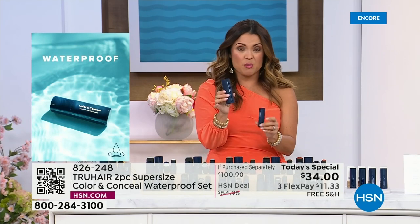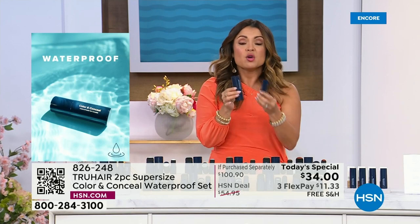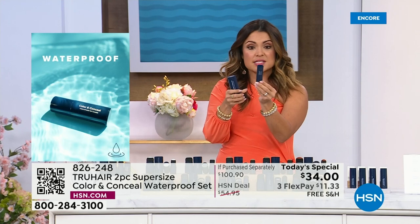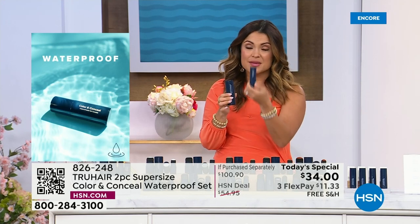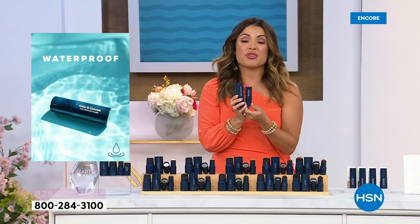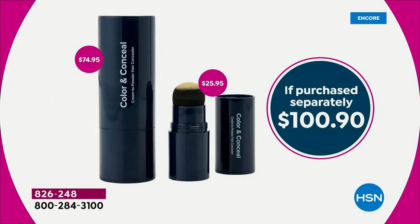So just to walk you through one more time, we'll go through shades again as well, and we'll show you more live demonstrations. We are giving you the equivalent of 4 of these color and conceal. One of them is $25. You're getting a $100 value today for $34. Use the FlexPay. Let us ship it to you for free. Try it once if you've never tried it before. You have 30 days to try this with free exchanges as well.